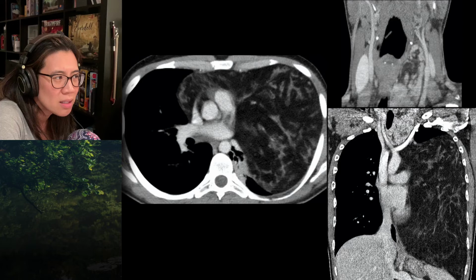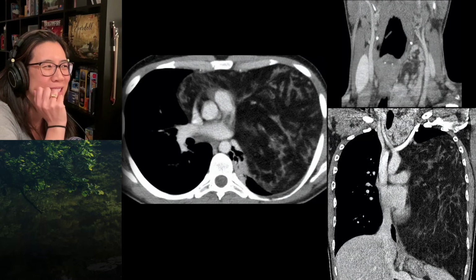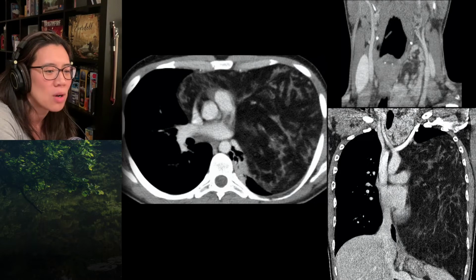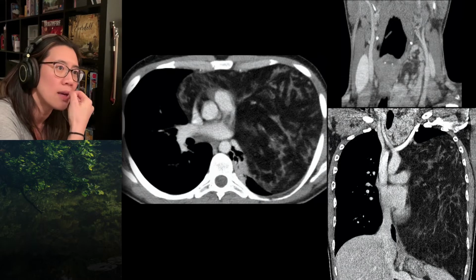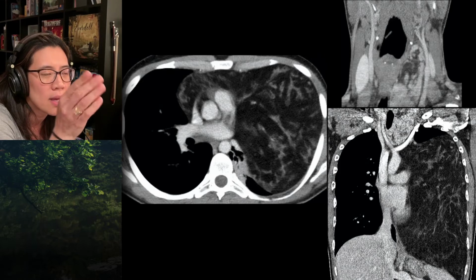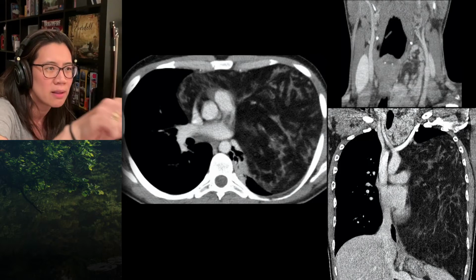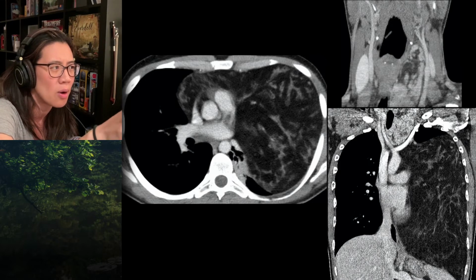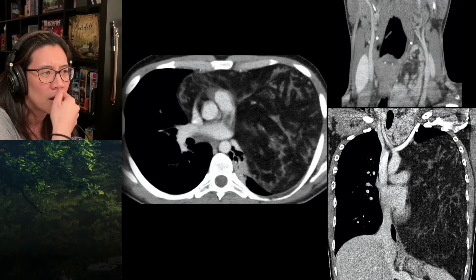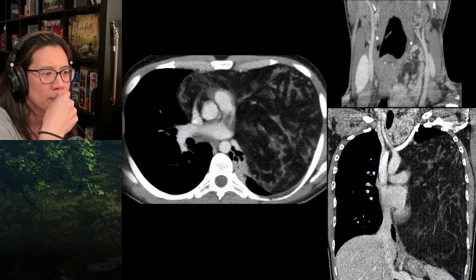So now what are you thinking? It's a fat-containing lesion that transgresses multiple compartments. It's got some soft tissue components within it and no associated calcification. And in the neck, it looks like it's infiltrating between the vessels. I'm not sure whether there's a vascular component to this thing as well, particularly on that single coronal image of the neck.